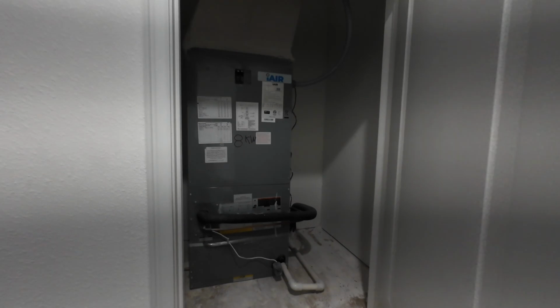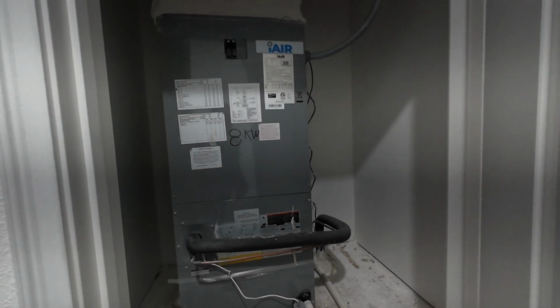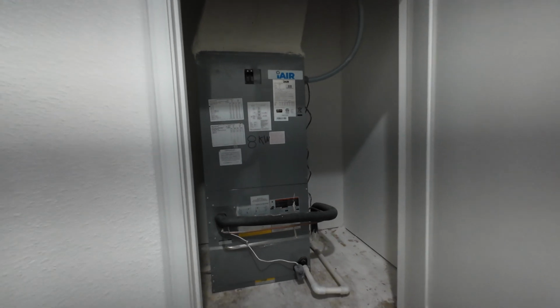We're starting with the garage area. We usually start with the rooms, but let's take a look over here. AC handle here, iAir, which is a pretty interesting choice there. But yeah, AC handle here for you to have your service done. Now, let's come over this way.